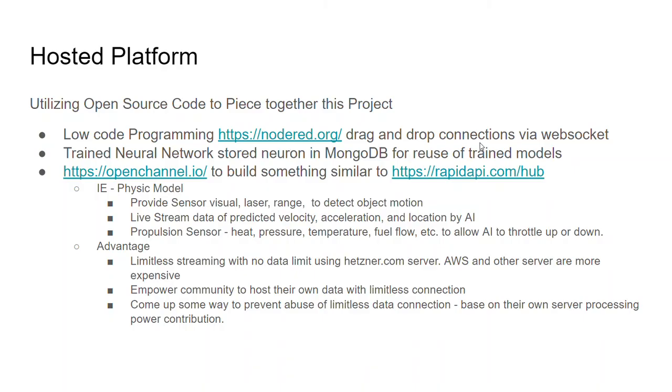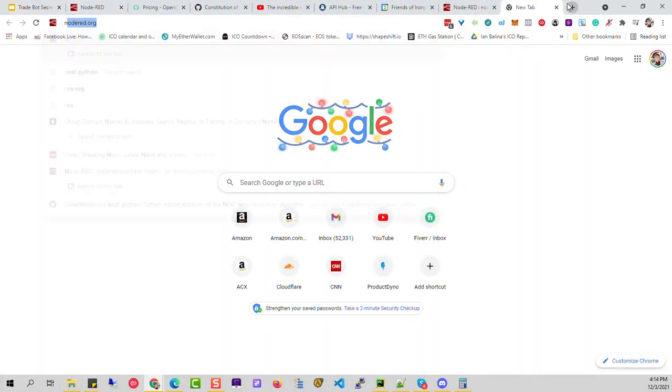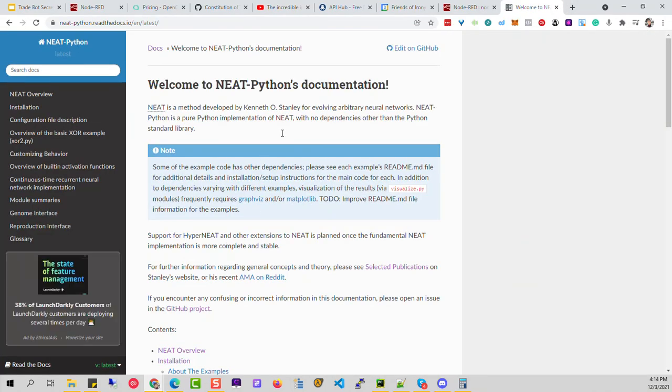All right, so I think I talked about all this, right? There's some open source code that we're going to piece together. Node-RED is a low code programming tool. We drag and drop stuff. You can train the neural networks. So I was thinking that we need to probably recode the neural network, the NEAT. The NEAT code is already open source. It's called NEAT-Python, and it's right here, open source Python.